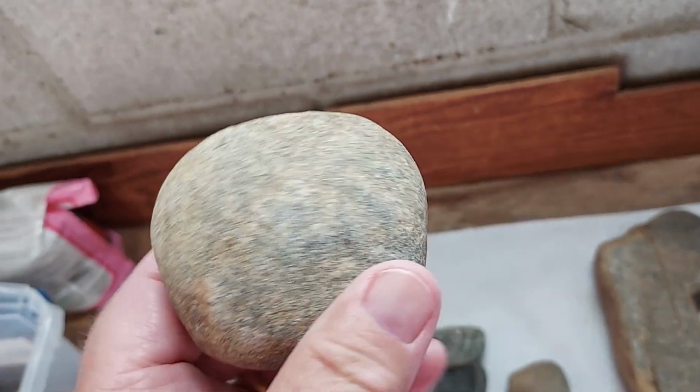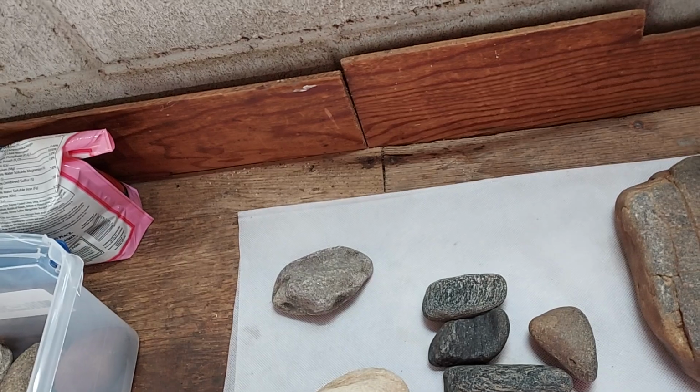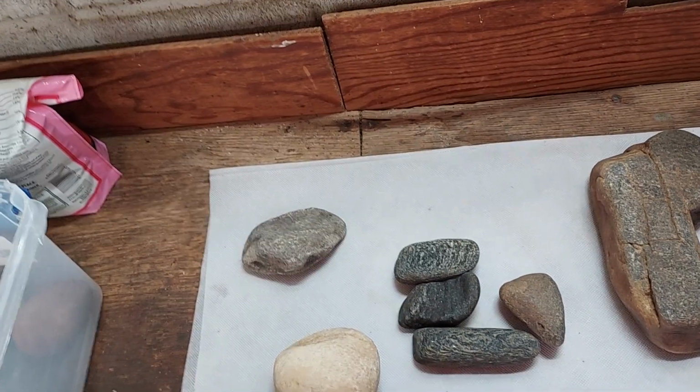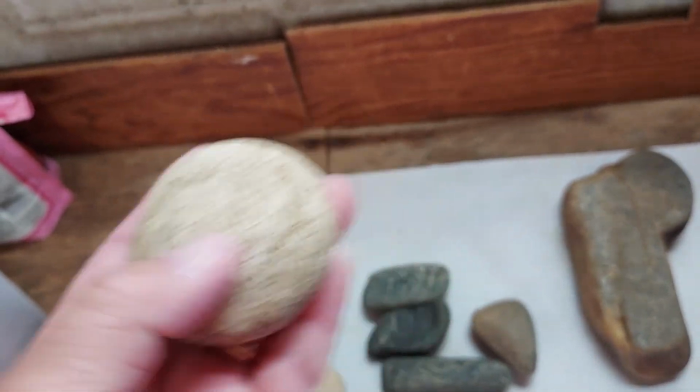You see other oval-shaped hammerstones where they worked them all the way around, which is more likely what they did with this piece here. But this is not common. This is very rare to see one like this up here.